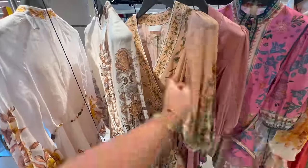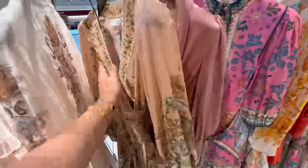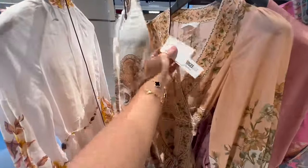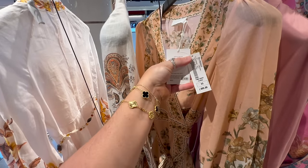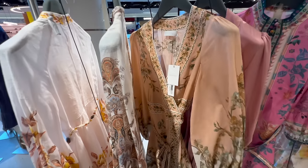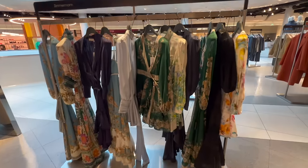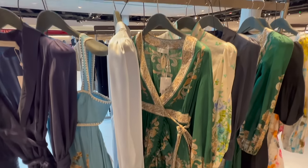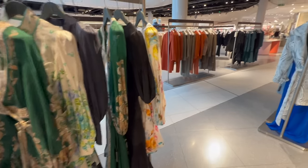Let me just put the wide angle on. There we go. Dresses like that are stunning. I'd have to be a bit more neutral because I feel like I couldn't wear that all the time. You're looking at about £700 a dress. I just don't have occasions to wear that to be honest. But you can appreciate that one's stunning too. You just want to be in Greece, don't you, in Mykonos with that.